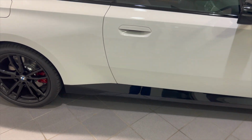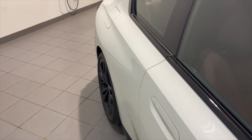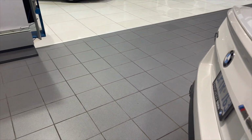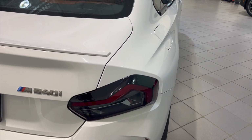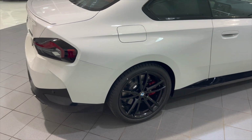The rear, oh my gosh, the whole thing is boxy. It literally reminds me of an R34 GTR, how boxy it is at the back. It's a square boxy, not a roundedness. I love the look of this. The fender arches are just so beautiful.